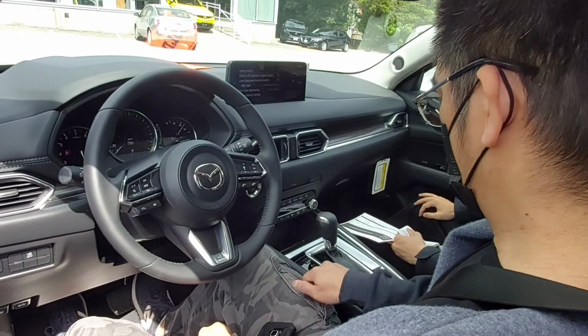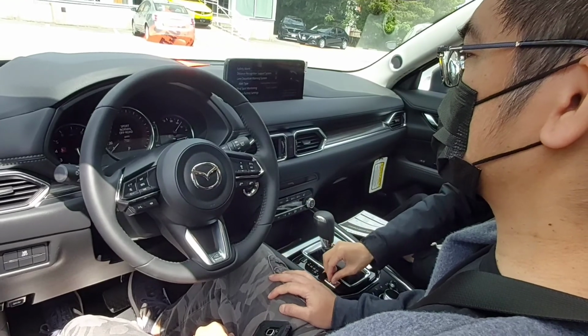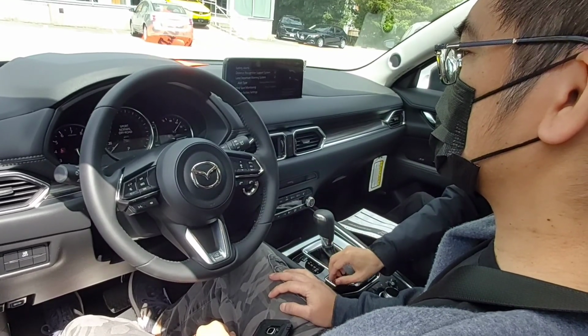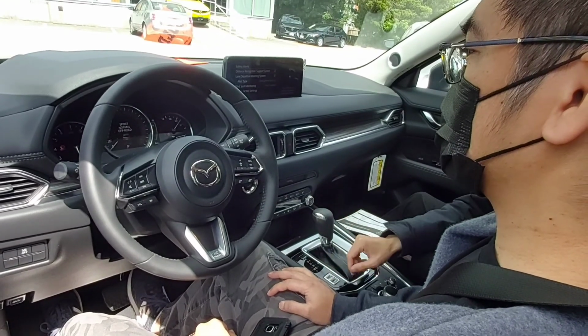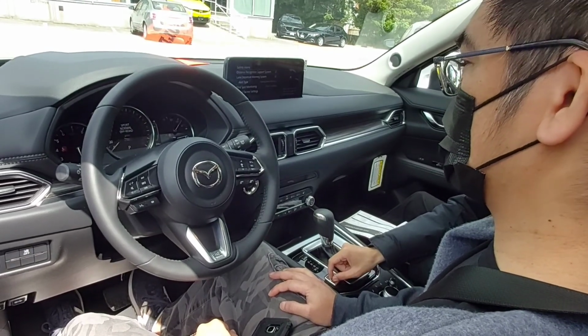Anything else? Okay, so if you press this, you see sport, normal, and then off-road. So off-road is good for the snow, in the snow time, right? Or when you're going to go off-roading or anything like that. And for now, let's keep it in normal mode.